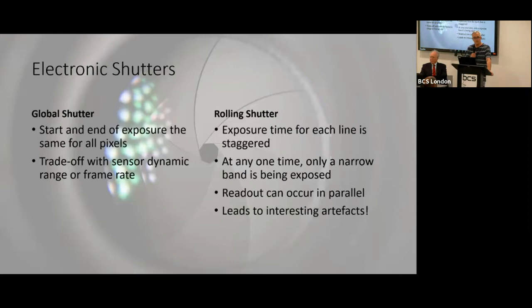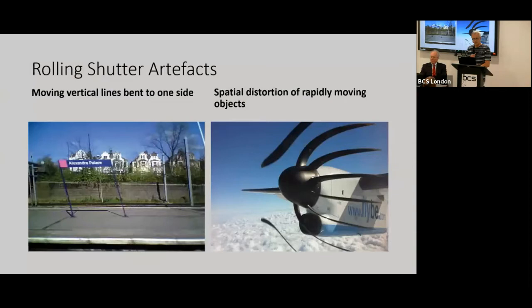So because on a global shutter the exposure and readout have to be serialized, that causes a compromise. Usually either the dynamic range or maximum frame rate is reduced. And that means, again, the rolling shutters are actually the most common, despite the fact that they cause some very interesting image artifacts. So you may have seen some of these.